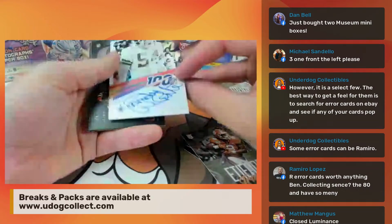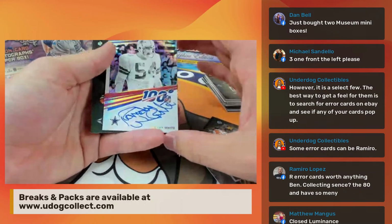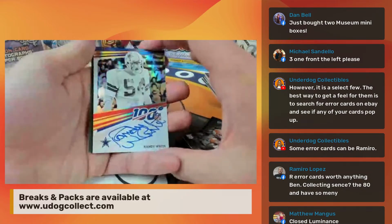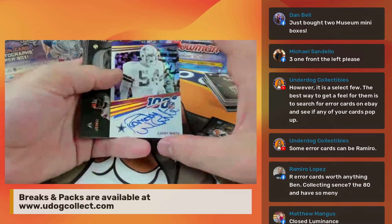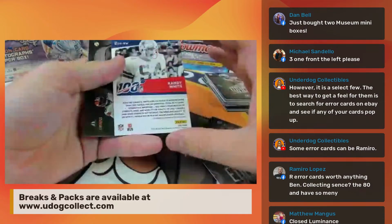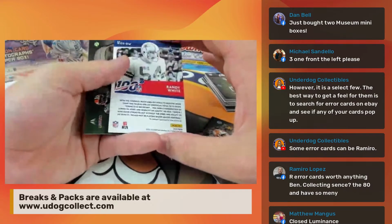Ooh, and who is our auto on this one? NFL 100, Randy White. NFL 100, Randy White. Cowboys Ring of Honor. Being informed by Scott, he's in the Cowboys Ring of Honor.